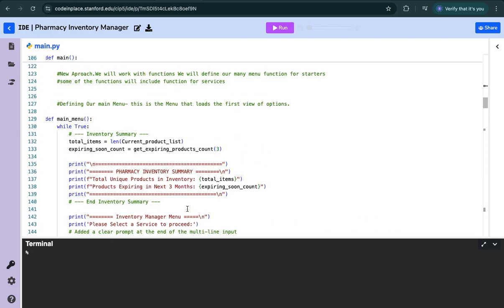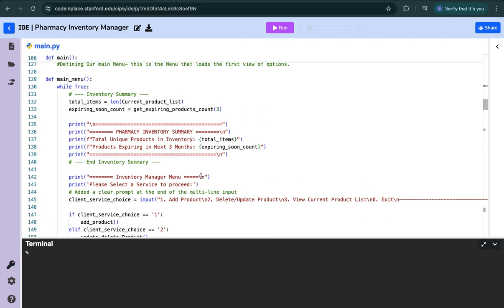So that is what this main menu function is. This main menu function is just going to present the first options based on the current circumstance. If inventory is being received, we're going to have the add function. Have you maybe done a stock count as a pharmacy? Maybe you want to change the inventory which already exists.